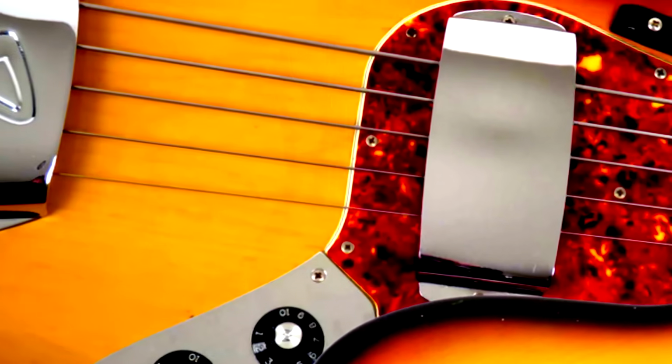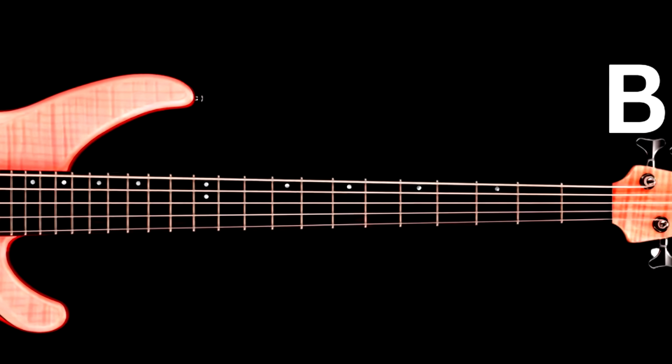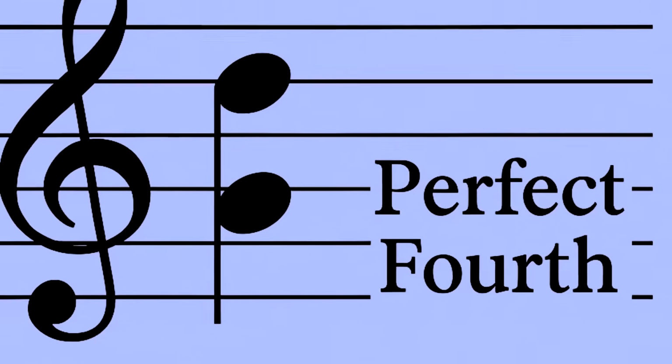But wait, there's one more bass before we go. Just like the Hagström, it was built in 1967. The Fender Bass 5 was the world's first 5-string of its kind, but unlike modern basses where the 5th string is tuned to a low B note, this one had a high C string that allowed players to add some flair based on the perfect 4th configuration of the 4th and 5th strings.